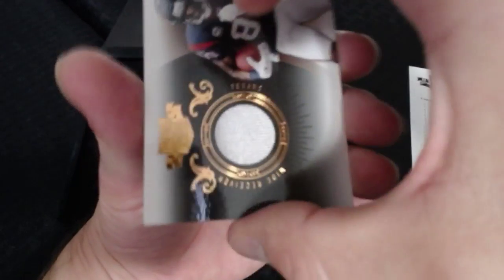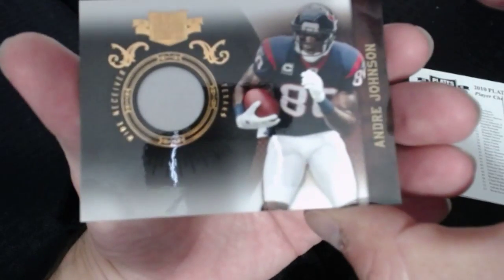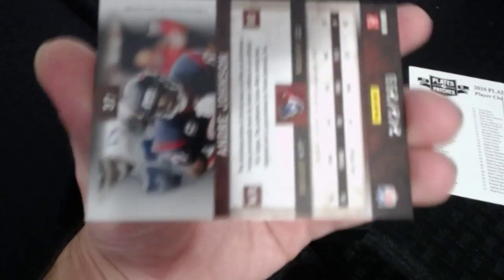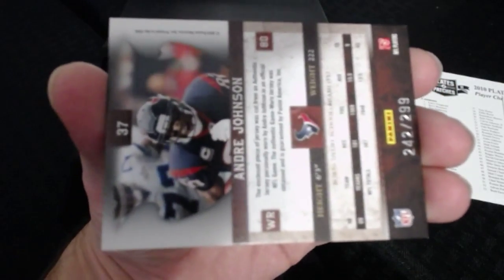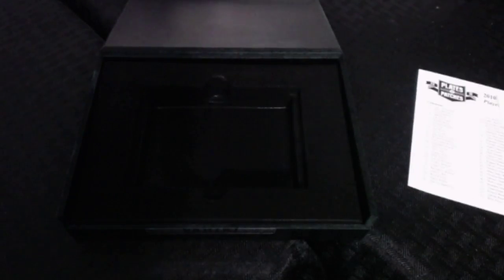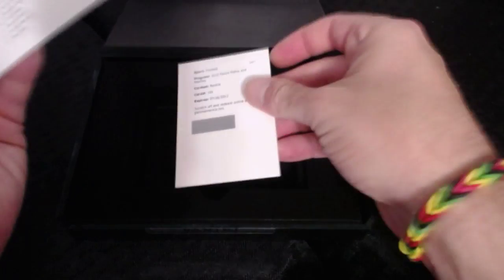Let's get to Andre Johnson first. He's the final hit. Patch bronze variation, 242 of 299. And I tell you, Deshaun Watson has killed it for them this year. Chat, it's you with Houston and Andre. All right, let's check out 193. Anybody needs a checklist too, let me know. I always have these checklists laying around. Card number 193. We'll flip through and see what we've got.